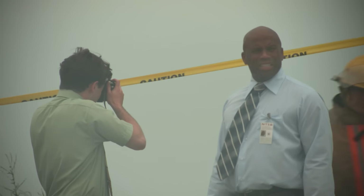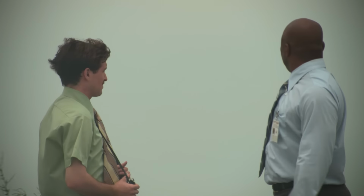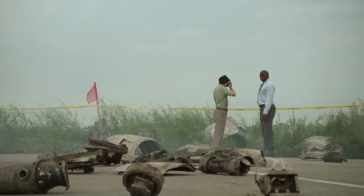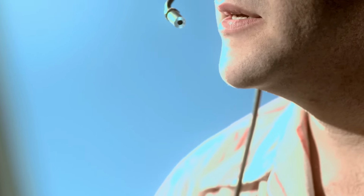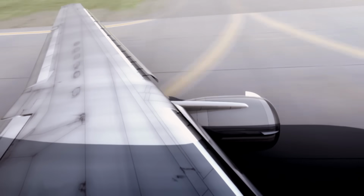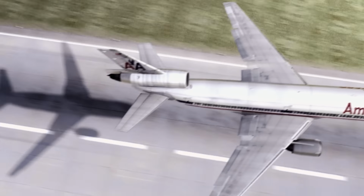A lot of people saw this happen. Let's see what they can tell us. The NTSB, America's National Transportation Safety Board, is called in to investigate what went wrong. They start with the controller who witnessed the shocking incident. Look at this. Look at this. The air traffic controller reveals that Flight 191's left engine did more than fail. The engine fell off the plane just after they lifted off.